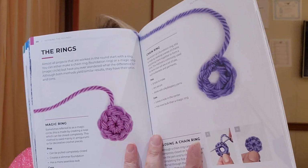Refining the rounds. So it talks about doing the magic circle. I've done a video on one of those. Those are really handy to know. Or if you're going to do a chain ring. So it talks about those two guys there. Also, we talk about like securing the magic ring.